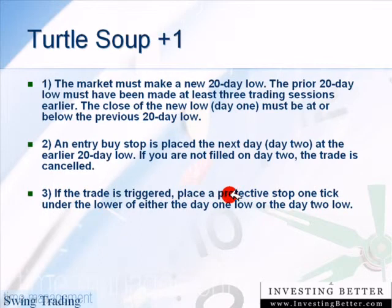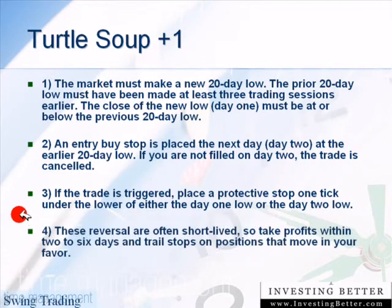And again, relatively straightforward with that. The reversals are often short-lived, so you've got to take the profits within a few days. But I want to worry less about the exits for now. We're just looking at the entry setup. Now let me show you what I'm talking about with this.